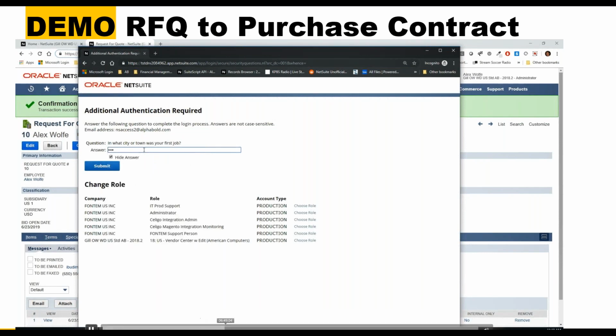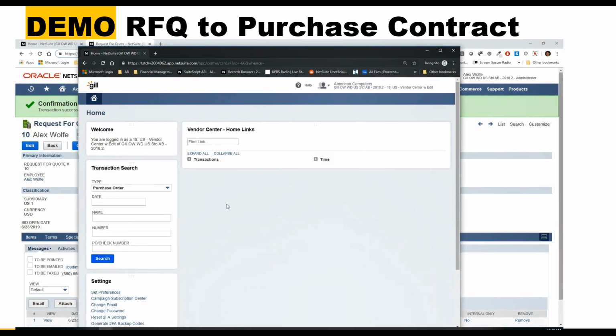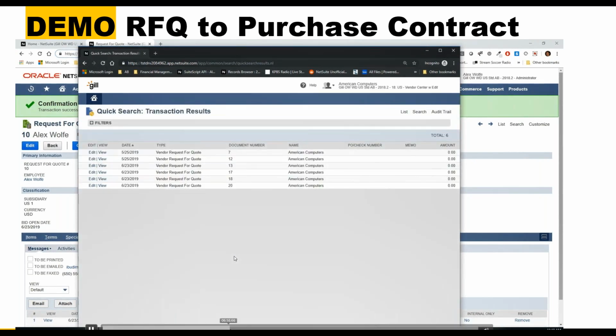Speed that up a bit. So this is my first vendor, American Computers. I will look for the vendor request for quote, so RFQs in the system, and I will pick the latest one that I have in the list. Okay, I will open that.